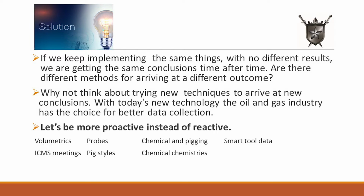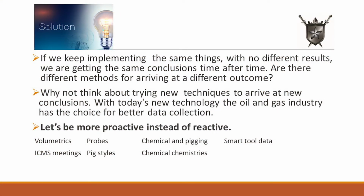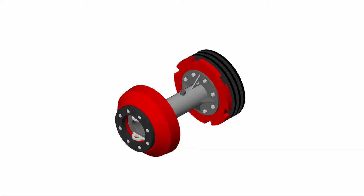If you're using soft foam pigs, this could probably go inside a 1-inch line. They squeeze up. Maybe if you run these type of pigs, maybe it's time to upgrade to a polymer pig. More disc, brushes, maybe a steel mandrel pig. We have more available technology nowadays to come up with different results. The key point here is to be more proactive instead of reactive.